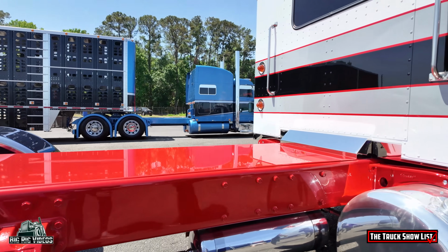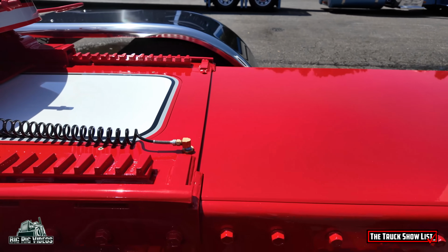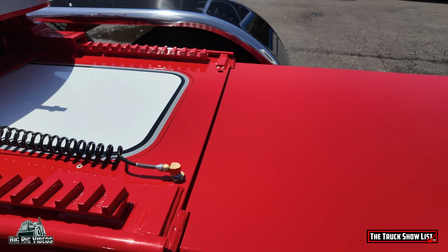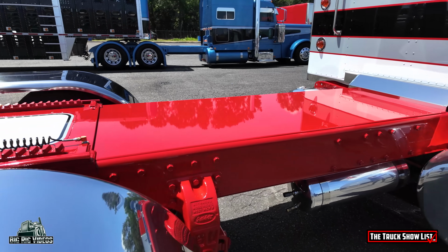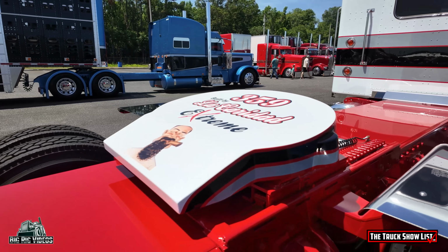He did the deck plate as well. That was last minute, right before Louisville. The center plate here under the fifth wheel. And I'm talking about the day before Louisville. Oh, nice. So the one here in the picture, that's Carlos. That's the owner of the truck and the body shop, La Caridad.